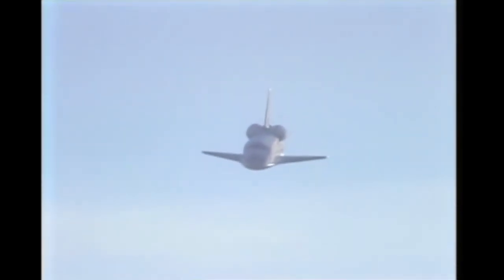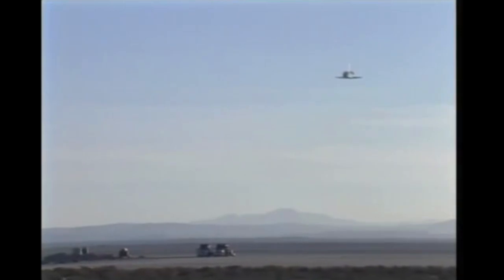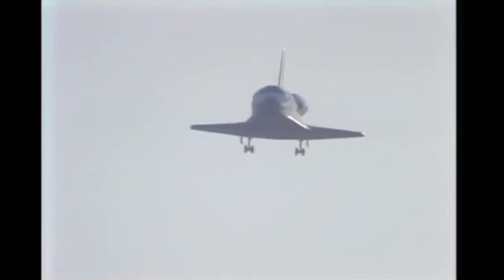One little point of interest is that the space shuttle cannot actually retract its landing gear. It has three ways to deploy the landing gear, and they all operate at once, but it can't retract them in order to save mass. They didn't want to put all the systems in to actually pull the landing gear back up.